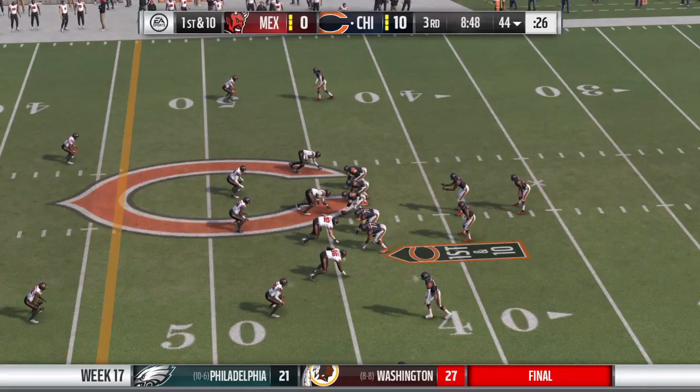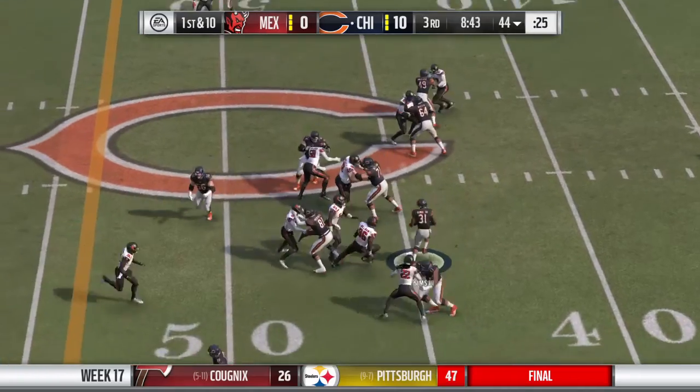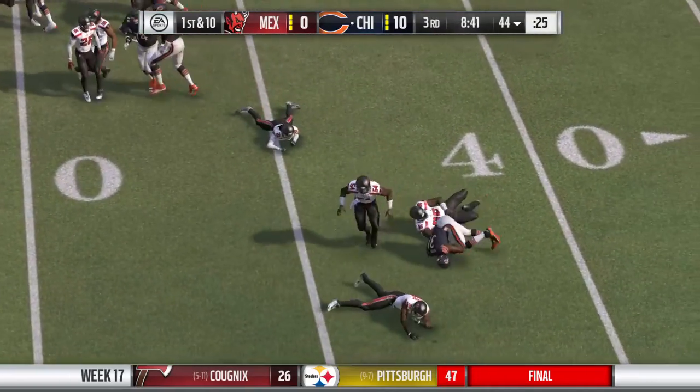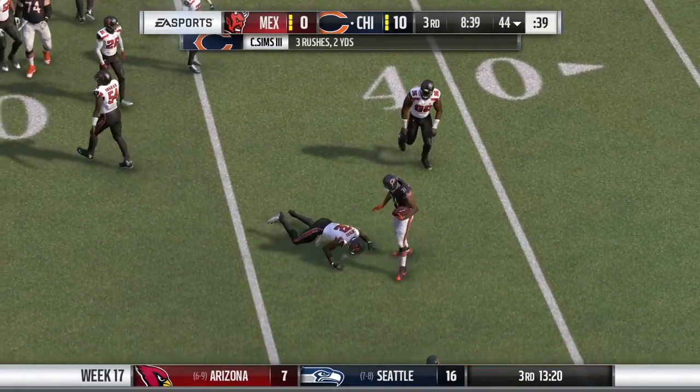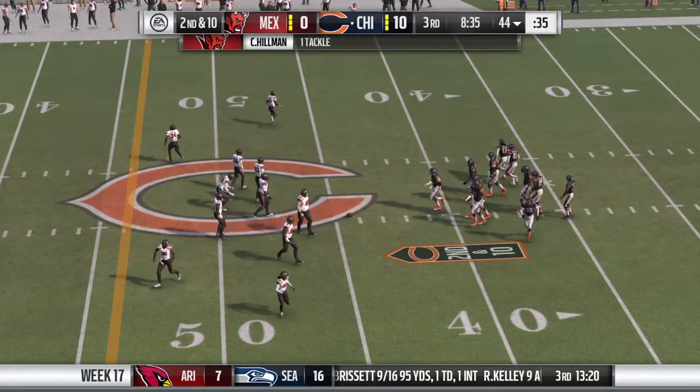They'll come out in the pistol. Now Sims. Looking for a cutback lane, but nothing there as he's met at the line of scrimmage. No gain, and it's 2nd down.